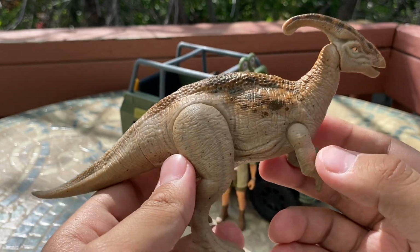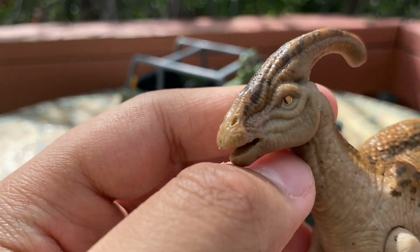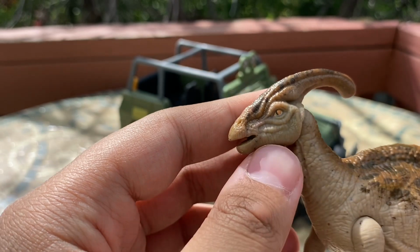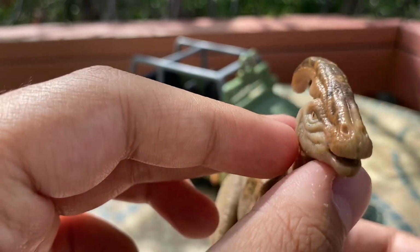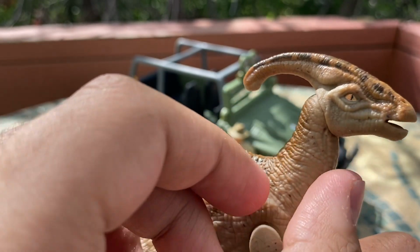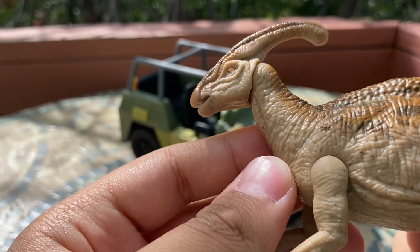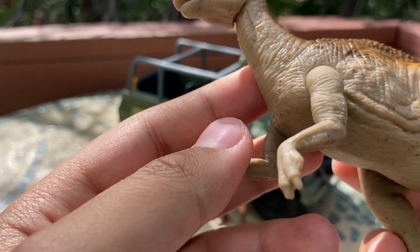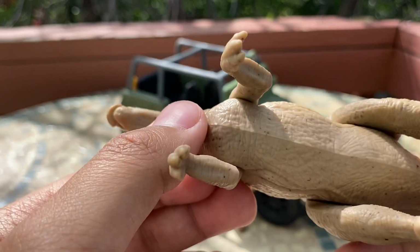The detail on the Parasaurolophus is really good. It's very similar to the other Parasaurolophuses that Mattel's given us, at least the main toy lines, not the Hammond Collection. But I feel like this one has a lot sharper, more eye-catching detail than the others. Here on the head, you got some nice texturing on the crest and all over the face. Don't know why they gave it a raptor eye, but I can ignore that. And you got some nice line and skin textured details all over the body, like the skin wrinkles and skin folds.